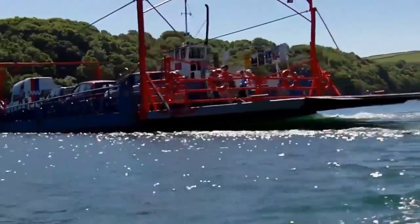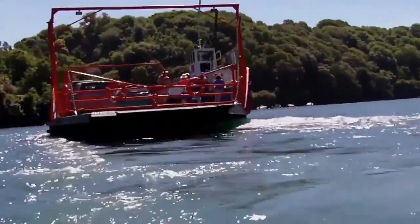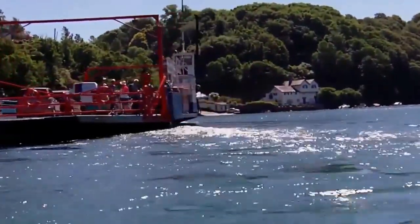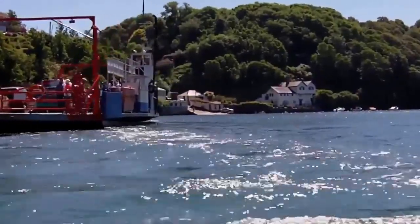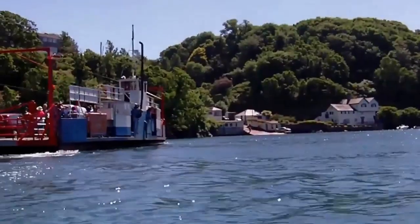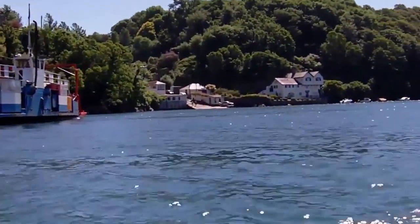Yeah, but on a crossing on a day like this, it's quite pleasurable. Not so, I should imagine, if it's a howling gale in mid-October or February. I suppose it gets a bit treacherous at times. The ferry does run mostly throughout the year, but if there is extreme weather, then obviously they cancel the sailings. Safety obviously comes first.